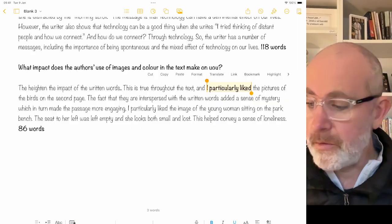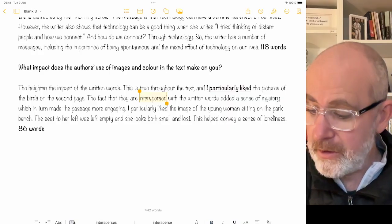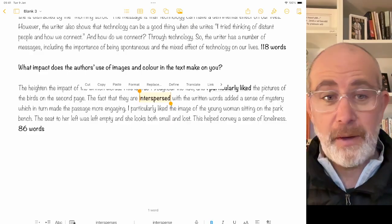The pictures of the birds on the second page. And why did I like them? Well, the fact that they are interspersed, great use of vocabulary, with the written words added a sense of mystery, which in turn made the passage more engaging.